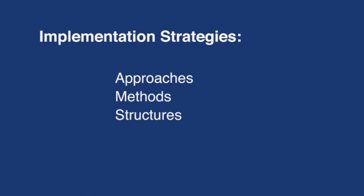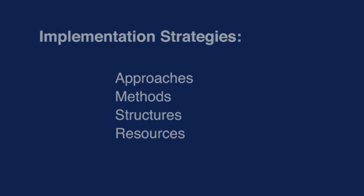Implementation science is trying to improve this, but scientific papers from the field usually focus only on how precisely a given intervention was replicated in a new setting. They often leave out an important point, which is what were the implementation strategies that were used to help implement the intervention in the new setting? How much did these strategies differ from those used in the original setting? And implementation strategies are the specific approaches, methods, structures, and resources involved with introducing an intervention in a given setting.